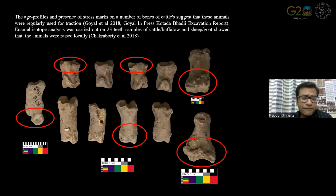Then we have done analysis of animal bones. There are two types of work being carried out on the bones: one by Pankaj Goyal and another by Kalyan Shekhar Chakrabarti. Goyal's work shows the age profiles and the presence of stress marks on a large number of cattle, which suggests that these animals were regularly used for traction.